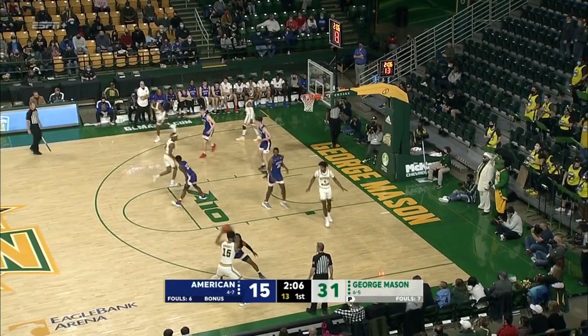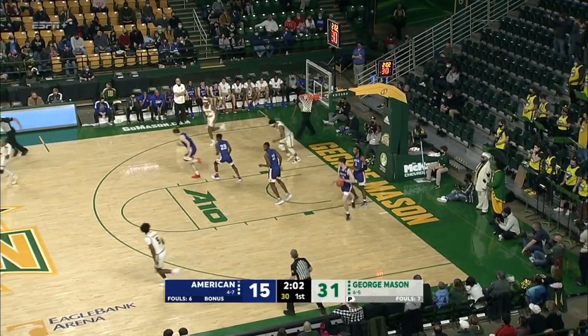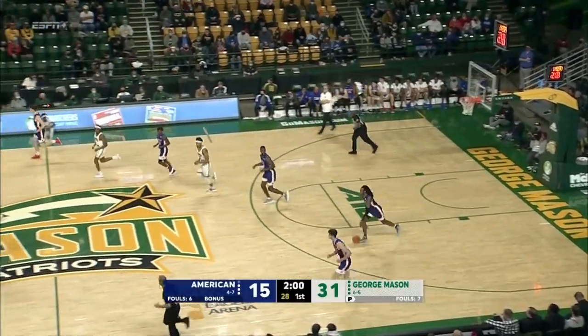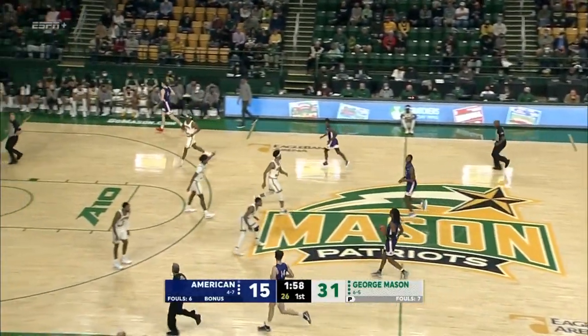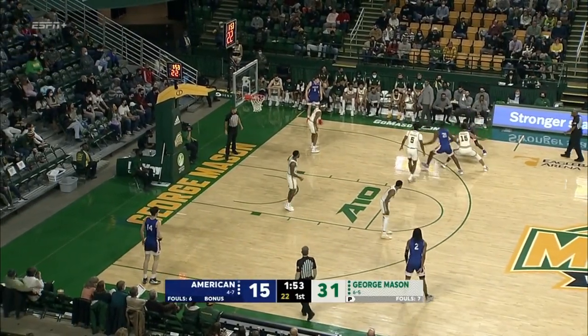Polite up top to Schwartz. Drives past Becton Jr., reverse layup. He got himself too far under. Nice job coming across there by Alexander on the double team because he beat Becton. But then the help came, and Schwartz had nowhere to go, or he's going to get his shot blocked.